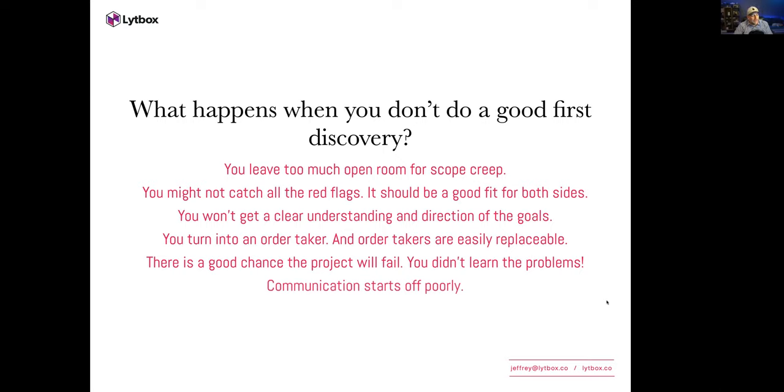And then the most important thing, communication. Communication is the key to the whole thing. And you need to have good communication with your client. If you start it off poorly, it's going to be hard throughout the whole project. But if you get a good start on communication, you position yourself in the very beginning as somebody that's there to help them achieve their goals and solve their problems, and you build that relationship from the very beginning, then you start off with strong communication.